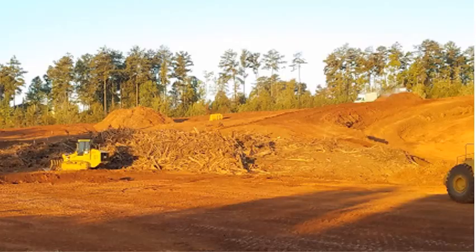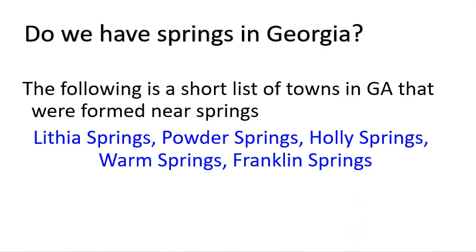Another big difference with Georgia is we have clay. So when water hits clay, it doesn't go into it as easily. It's not nearly as permeable, so water will run off. So Georgia doesn't have nearly as many springs as Florida for two main reasons. One, the land is hillier and water runs off more. Two, the ground is filled with clay, which doesn't allow water to go into the ground. And if water can't get into the ground, it can't make a spring where it pops back up out of the ground.